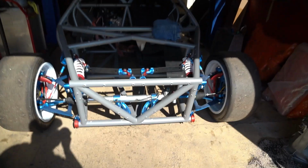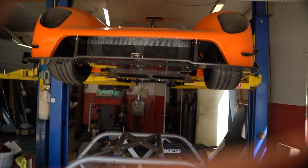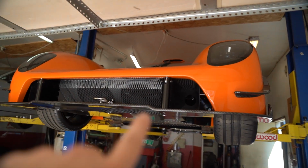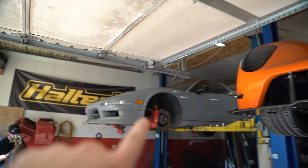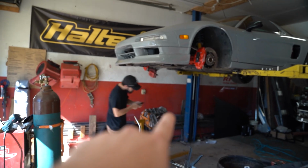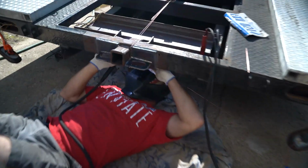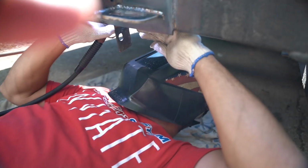So, the exoskeleton, you guys have seen that. Maybe you recognize that from John's place. So we got the RS in here, doing some work on the NSX. We got the engine back. We obviously have everything set up for there. But this guy has got a lot to do.